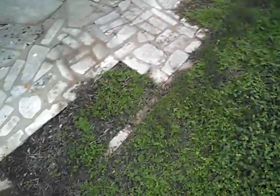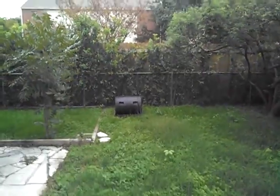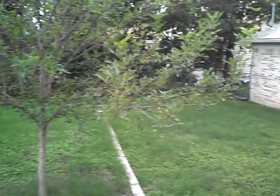The boxwoods are gone. They were out of control and dying. The renters weren't watering them, and so it was bad. That tree that's over there by that compost thing has been pulled out. So there used to be a swing set right over there for Allison.